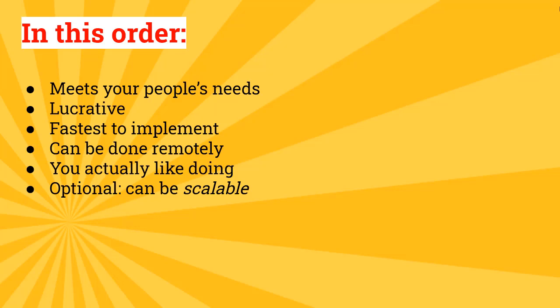Lucrative, meaning there's not a whole lot of overhead. You're not spending a whole lot of money to make some product and then leave your house and ship it and only make a couple bucks off of something that you sell. I would encourage thinking about more services and online-based businesses right now. Whatever you can do that's fastest to implement and can be done remotely.